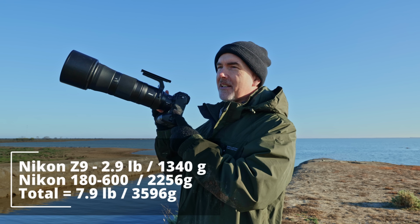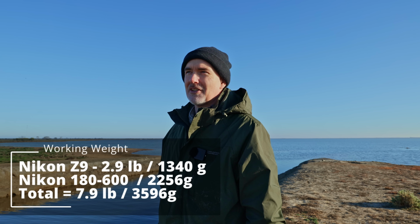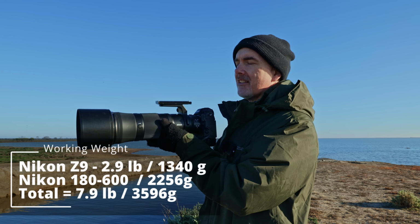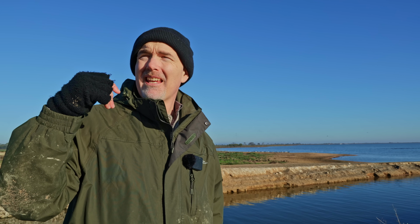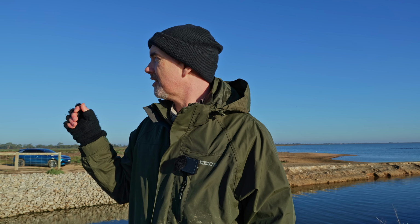I must admit the weight of the Z9 takes some getting used to. It's just such a heavy body. I think it's 1.3 or 1.4 kilos. Once you add this lens, I can definitely hand hold it, no issue, but it does definitely get heavy. So I'm not sure exactly where I'm gonna go from here. Might go for a drive to a bit of bush, a bit of woodland, and see if we can't get some birds there.